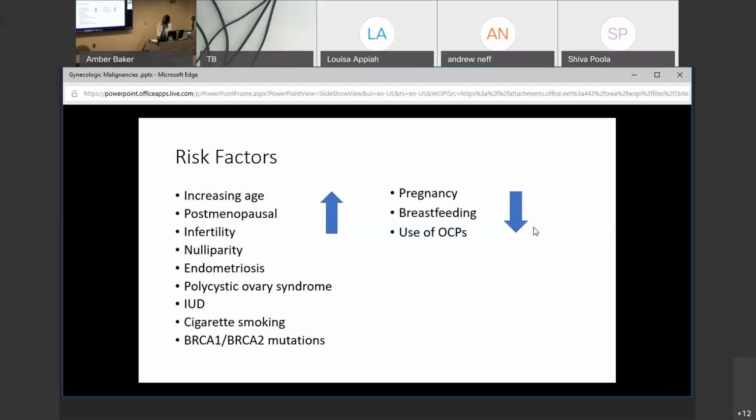I know this is such a simple slide, but I think it is important to know the risk factors, and I think it's an easily testable question, which of the factors either increase or decrease the risk.